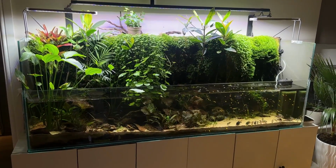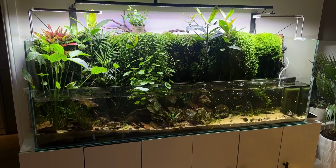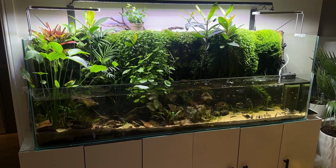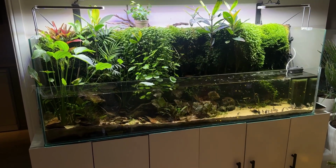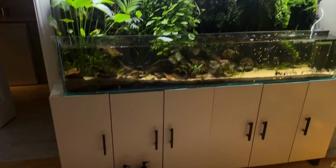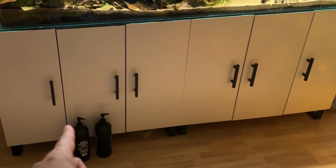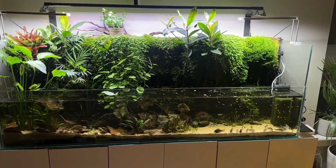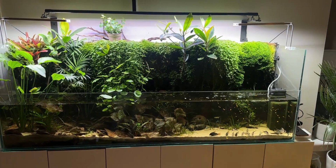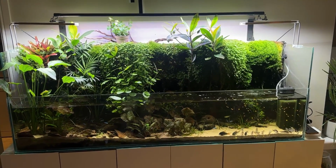It's certainly very well established. I'm quite happy with it. It doesn't require much maintenance. It sort of takes care of itself. I'm obviously feeding fish, and I'm adding some fertilizers. I'm adding both a mixture of macro and micro fertilizers and liquid carbon. Other than that, not much maintenance, and yeah, beautiful setup.